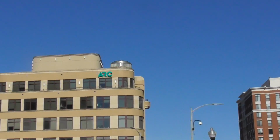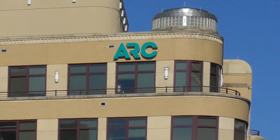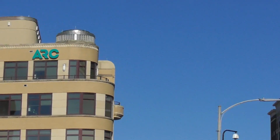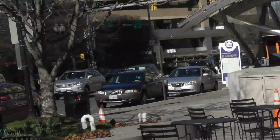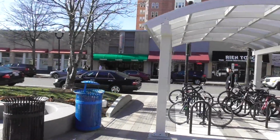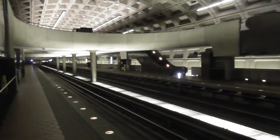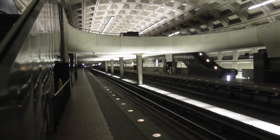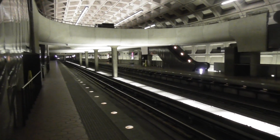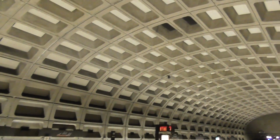All right. Now we have a logo. ARC, that's a cool logo. Sorry for my excitement, but I'm just so excited. We're actually in Virginia, the DC area. It's very awesome. Awesome buildings. This is Clarendon Metro Station, the DC Metro. We're about to board a train to DC, downtown DC. It'll be very cool. I like the architecture. It's very, very cool. Amazing.